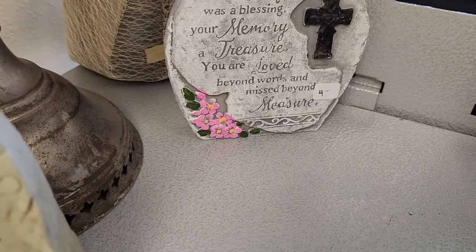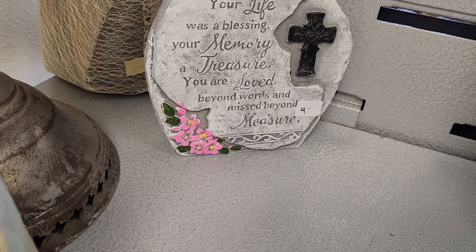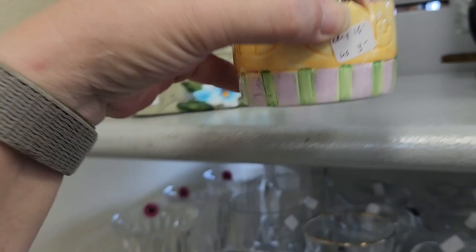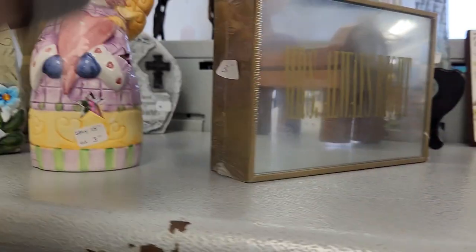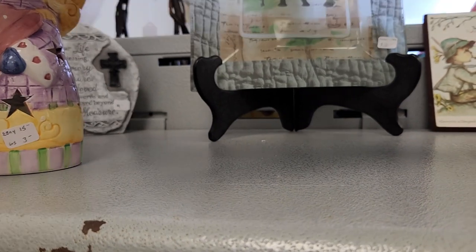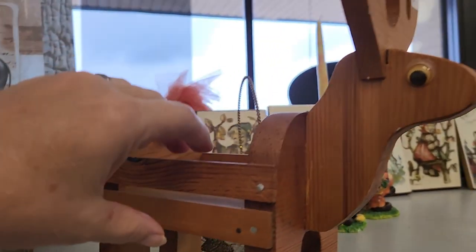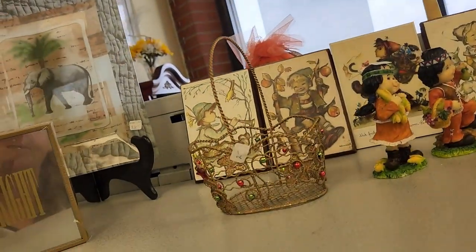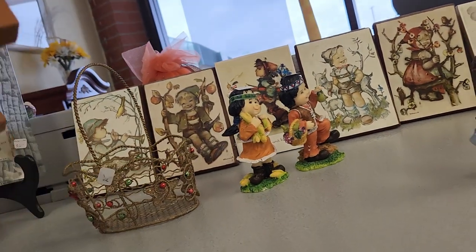And then the Life Memory Treasures. It's another little rock deal. I think they're $2 each in the store. And then I have this little angel. And then this is Mrs. Always Wright and Mr. Wright. It's really cool. You can just turn it whichever way you want it. It's fun. And this little wooden deer basket and a little metal wire basket behind here.